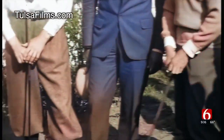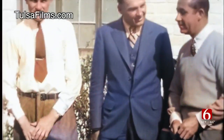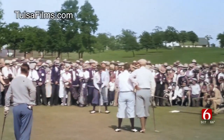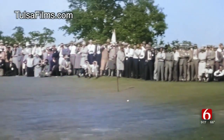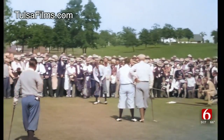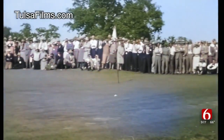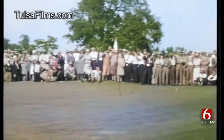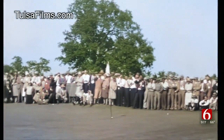And these are two famous golfers. Horton Smith, I believe, is one, and this was up at the Tulsa Country Club or Mohawk Park. We haven't officially figured out, but look at all the people coming out to see an exhibition of golf. This was kind of before the big pro golf tournaments. So this is what golf looked like before the days of Tiger Woods. Yeah, Tulsa Country Club has been around a long time, well over 100 years. Absolutely. And so it very well could be that.